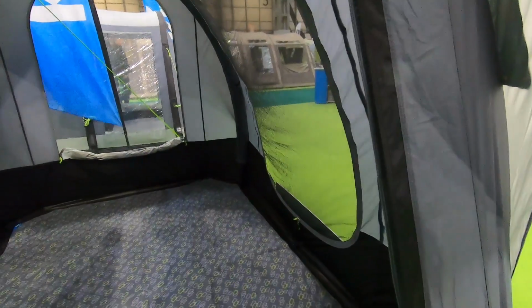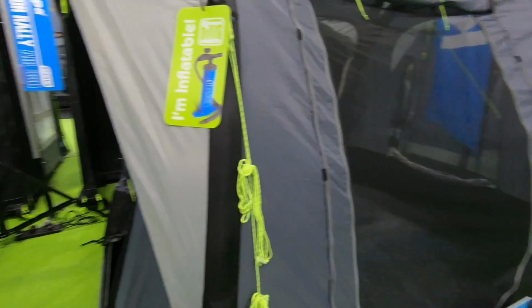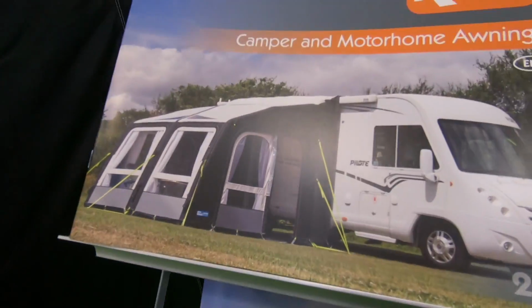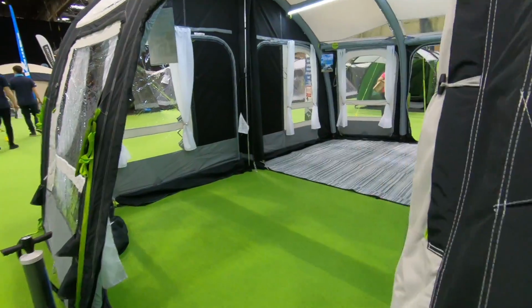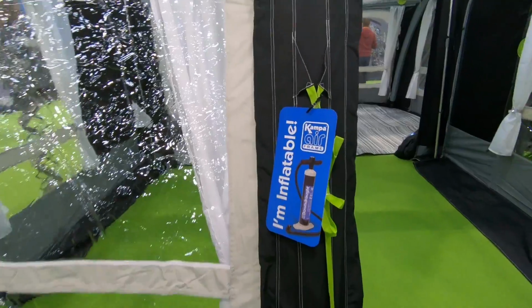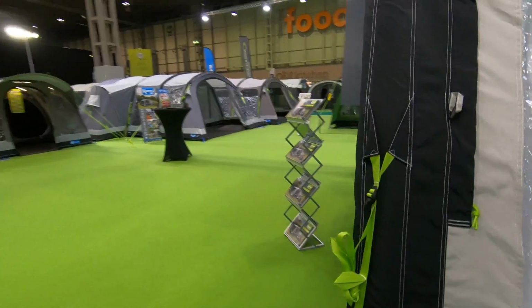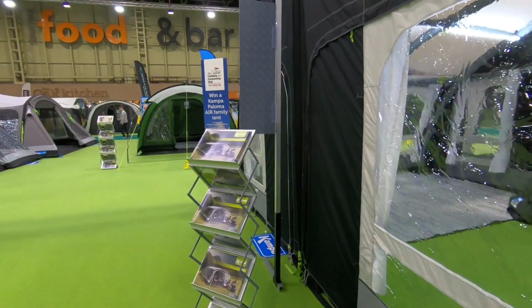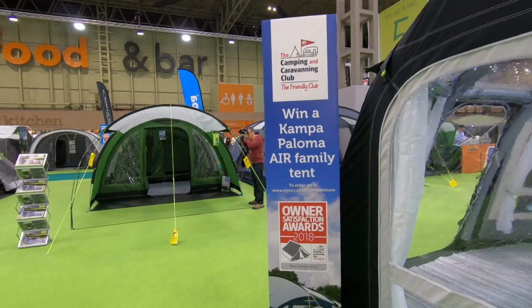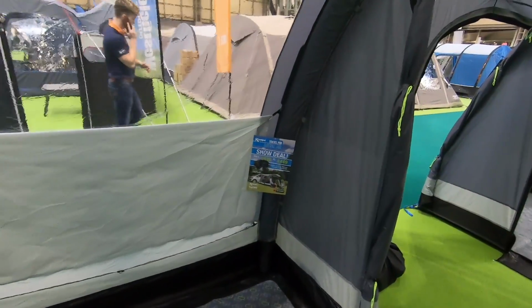Presumably that goes on the back of the car. It's huge, isn't it? It's really solid. I'm inflatable, it says. I'm deflatable. We've got a competition to win one. It's a little bit longer, this one. It's an XL, I presume?